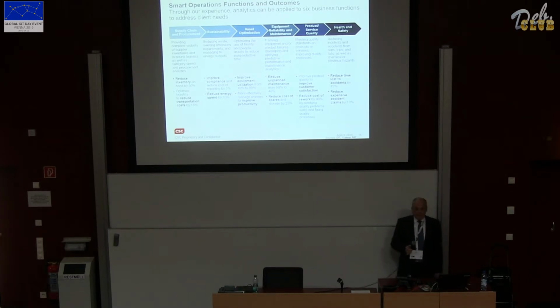So we have identified about 6 business functions where smart operations and analytics can be applied to drive benefits. The first one is supply chain and procurement, for instance, reducing inventory or reducing transportation costs by monitoring and synchronizing your logistic processes. The second one is sustainability. For instance, reduce compliance costs, reduce energy costs you need in your manufacturing processes.